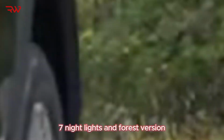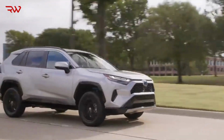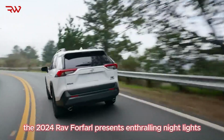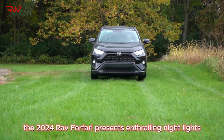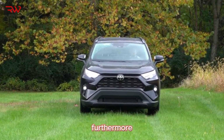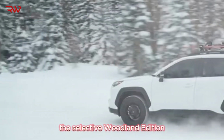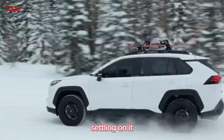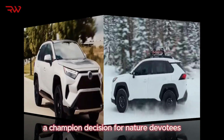7. Night lights and Woodland Edition. The 2024 RAV4 presents enthralling night lights, enlightening the way forward with a dash of tastefulness. Furthermore, the selective Woodland Edition consolidates tough style with refined subtleties, settling on it a champion decision for nature devotees.